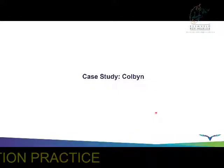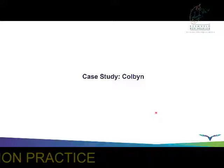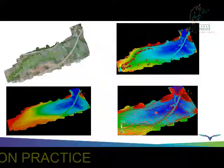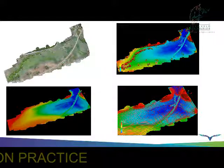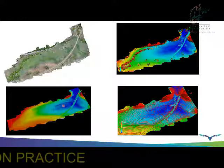Another case study we're currently doing with the Department of Environmental Affairs, just 3 weeks ago, is part of the Colburn wetland system. So we do a verification of the rehabilitation interventions to see if they are actually working, and whether they are still intact. What is happening to those areas? This is the orthophoto. This is a digital surface model still with all the vegetation. And then here's a terrain model where we take all the vegetation away.